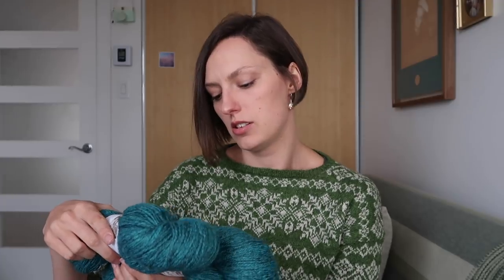So yeah, two of those. This colorway is turquoise. And there you have it. That is what I purchased or was given at the festival.